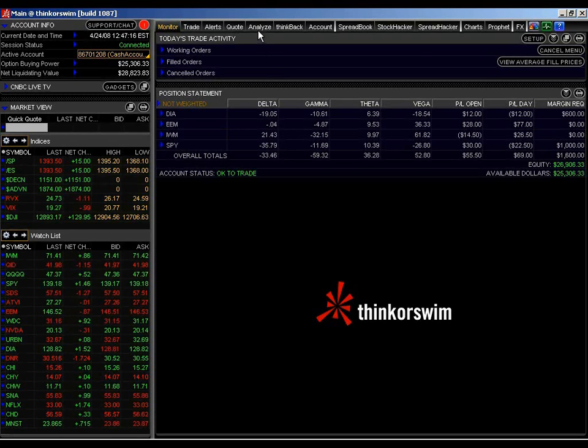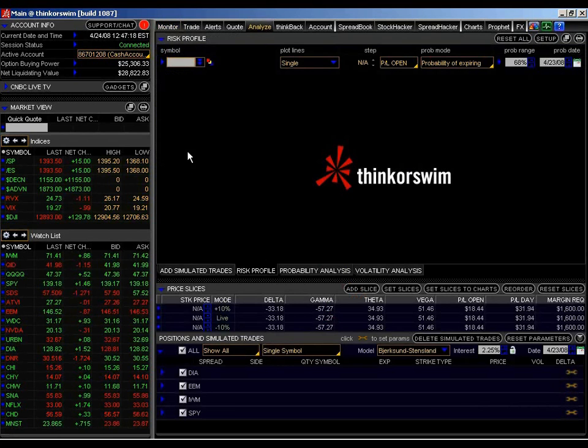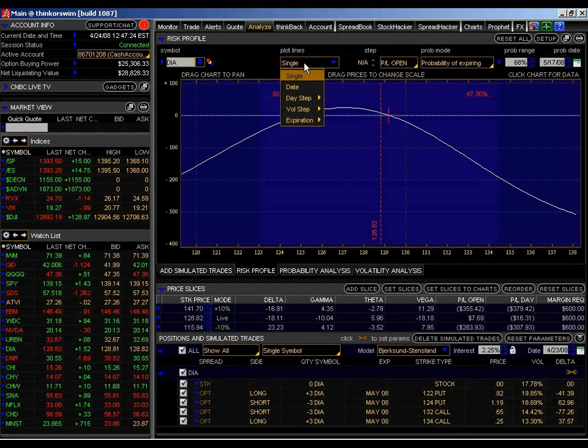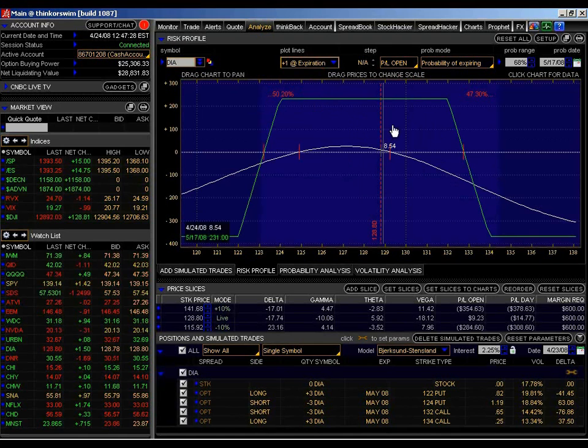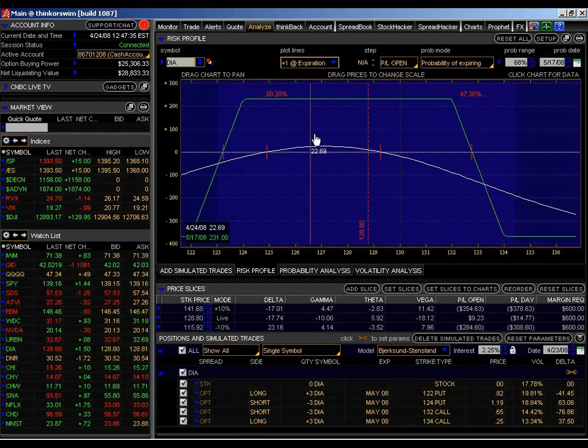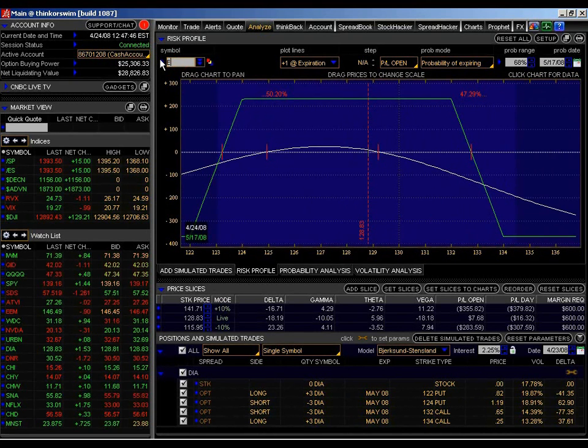We can also go in, as we normally do, and take a look at our individual positions. I like to run through each one of these. I go from single lines to the expiration plus one line so that I can see where we are in relation to our overall profit position. We're still in relatively good territory with our Diamonds position. We're slightly off center. However, I think we're in a good position because we still have plenty of upside room. We don't need to make any adjustments on this position today.